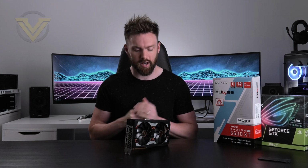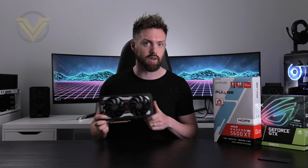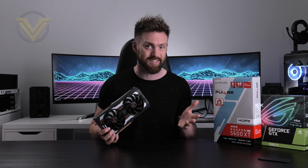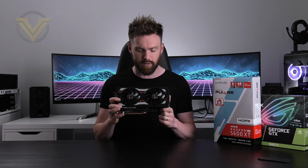Hi guys, well today it is the turn of AMD to release their new Radeon 5600 XT to go up against the GTX 16 series, and for it we have the renowned Sapphire Pulse graphics card. So we currently have the 5500, the 5700 cards from AMD. Those are suited 1080 and 1440p. So where does this 5600 XT fit in?